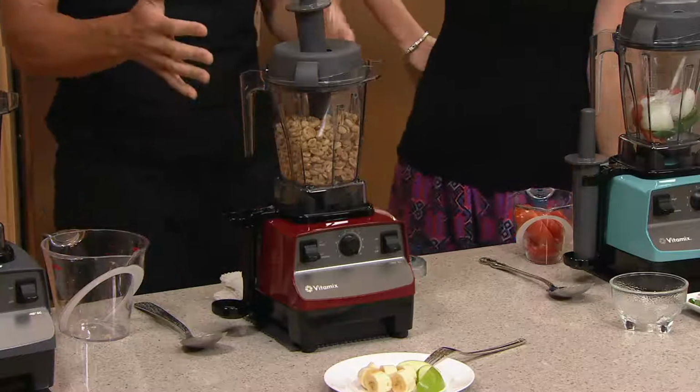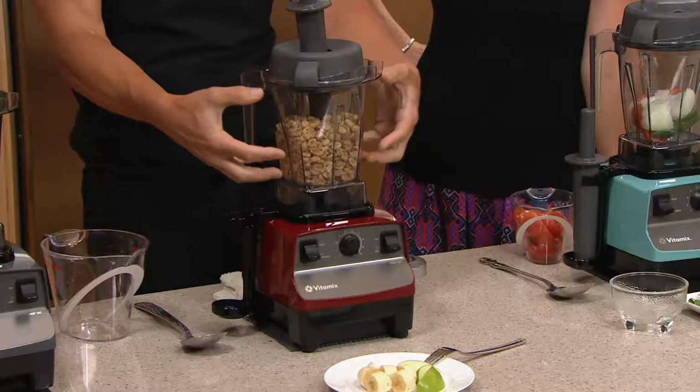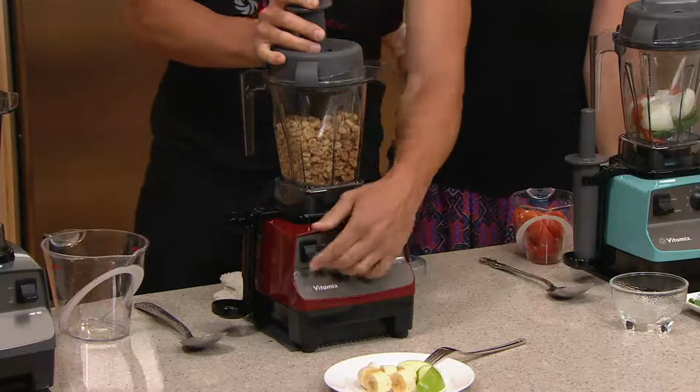I mean, here's the thing. We're going to actually make something that, again, you can't do this with another blender. This is homemade peanut butter. All we have is fresh peanuts and honey roasted peanuts in here. Watch what happens. We're going to turn the machine on.